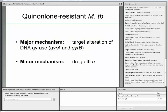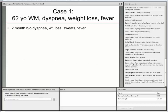So I'd like to discuss a case before I go on any further to discuss the quinolones and their role in TB and how we got up to 2014. So here's a 62-year-old man with dyspnea, weight loss, and fever. He's had it for 2 months.